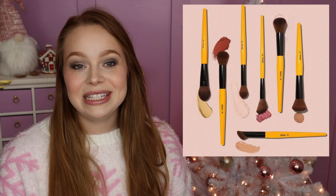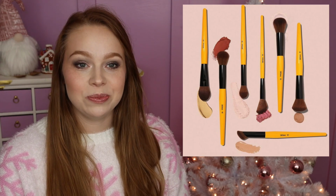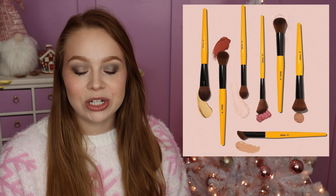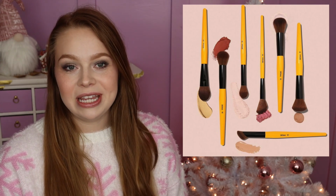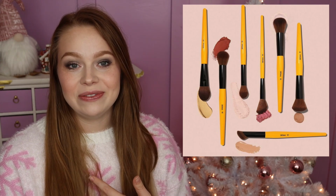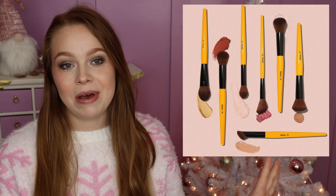So starting off, we need to talk about the new Singe Beauty release. First of all, they're coming out with a face brush set, 7 different face brushes, and they look so cute. I would 100% be buying these if I was not receiving them in PR. They did let me know that they're on their way to me, but I am all about it.